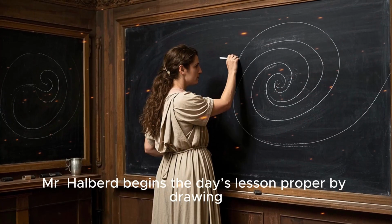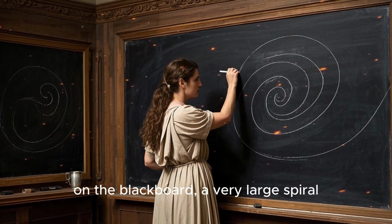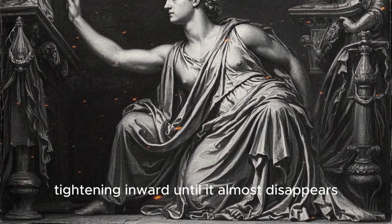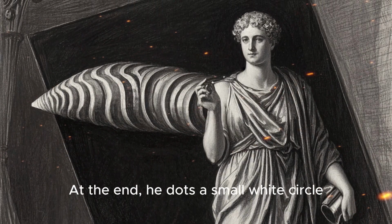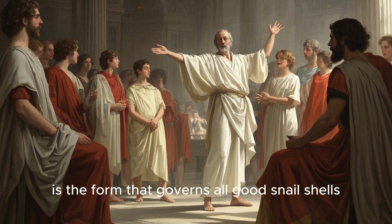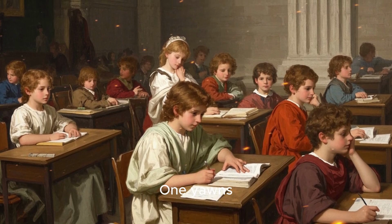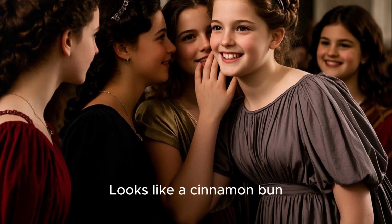Mr. Halbert begins the day's lesson proper by drawing, on the blackboard, a very large spiral. It takes up the entire surface. One long curve, tightening inward until it almost disappears. At the end, he dots a small white circle. This, he says dramatically, is the form that governs all good snail shells. And, perhaps, the universe. A few children blink.